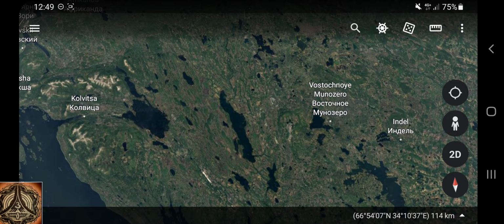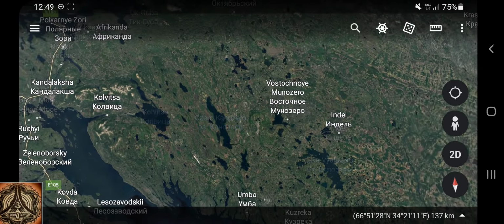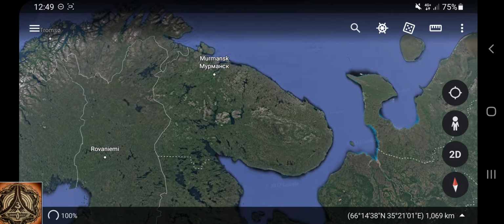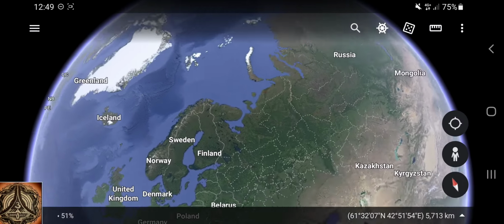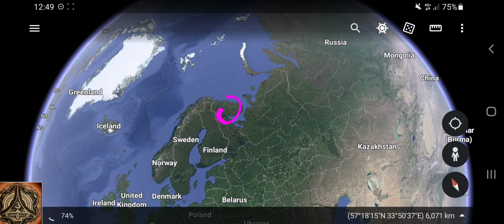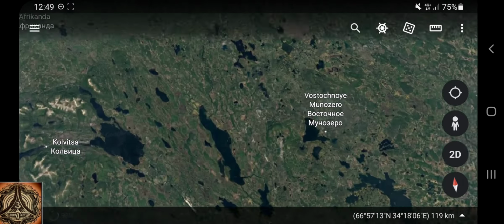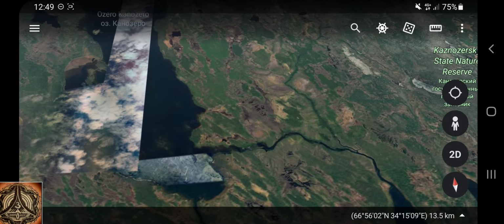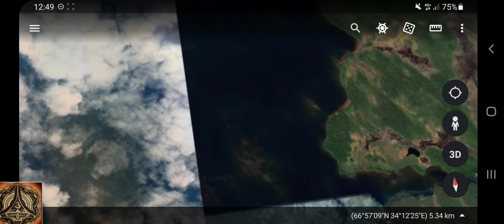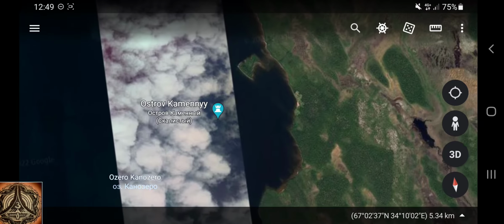So we are on Google Earth now. That's the lake where we have those petroglyphs. And just for the science, here is where the quake has been. We are up here. Ozero Kanozero. So they were telling about an island. I was searching for an island. And where was it? Yeah, here. Check it out.